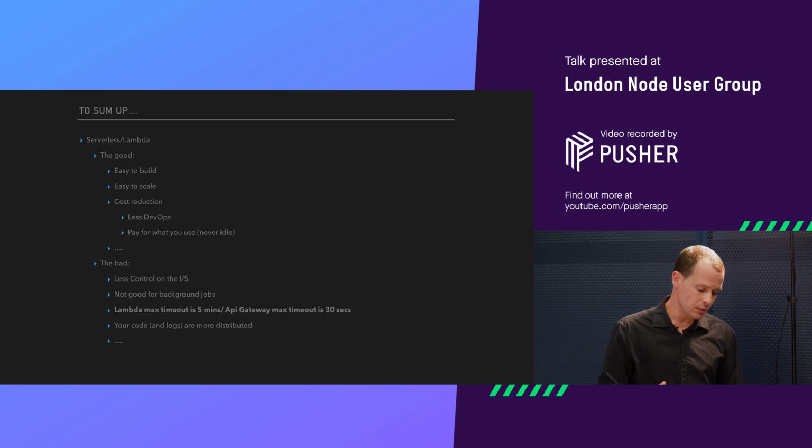And the bad things, obviously there are bad things, and you have less control over your infrastructure. You don't have servers, you don't have SSH access. It's not good for background jobs, and the reason is that the Lambda max timeout is 5 minutes, and if we connect it to API Gateway, we only have 30 seconds to execute. After that, we get 502, and that's all. And your code and logs are more distributed because your logs can spawn to different streams in CloudWatch.